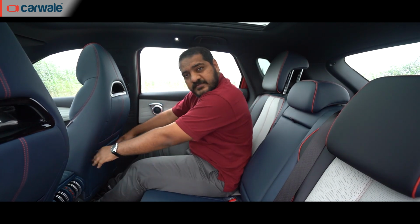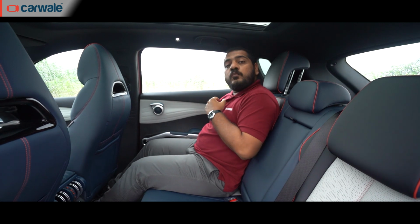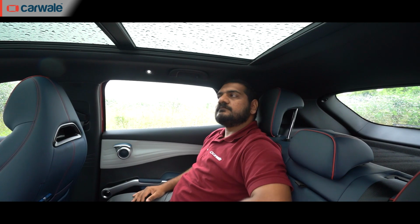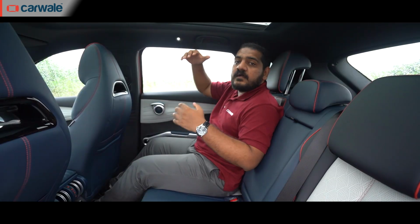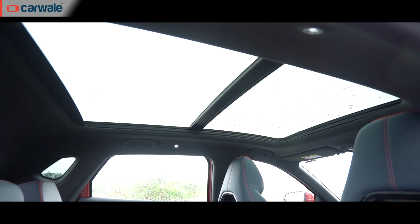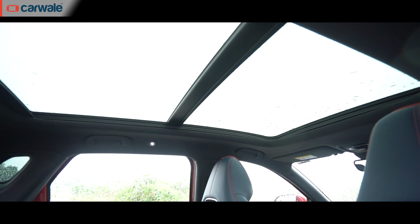Secondly, the leg room is more than ample. You have practicality, like more strings at the back so that you can play while you're on the move. We also like how the sunroof extends all the way till here. I've never seen a car with a sunroof which goes all the way here, because it usually ends somewhere around here, and this being a large panoramic sunroof, it gives you a sense of grandness.